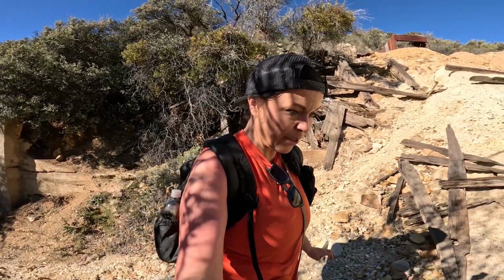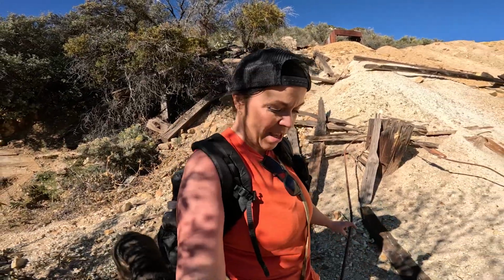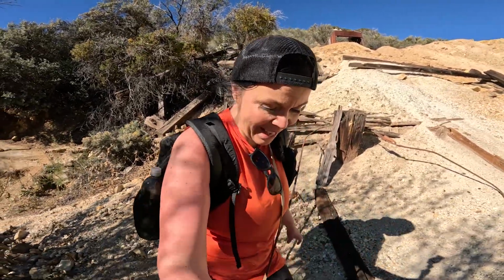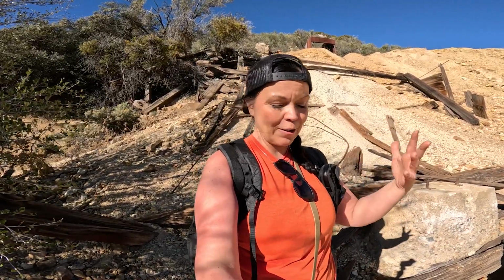Well, because I am fresh off an ankle roll, I'm not going up there. My ankle's starting to bother me on this super loose rock. So this is super cool. This reminds me so much of the mines in Colorado and just how amazing they are. I'm always so impressed by what they can build out in the middle of absolutely nowhere.